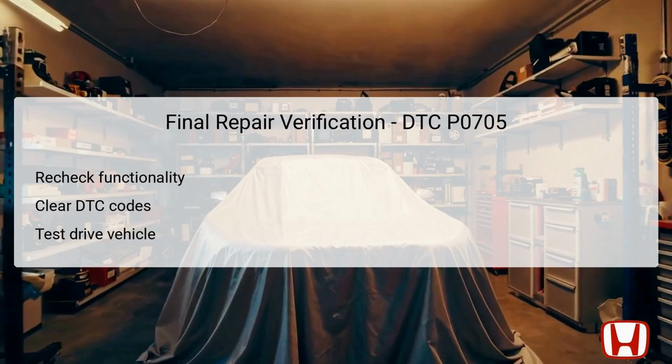Following the completion of repairs, it is crucial to verify that the vehicle is functioning correctly. This involves rechecking the operational status of the transmission range switch through the HDS after any repairs have been made. Once confirmed, the next step is to clear any diagnostic trouble codes from the system, which will reset any monitors affected by previous issues. Finally, a test drive of the vehicle is essential to ensure that all functions operate as expected, without recurrence of the DTC P0705 signal.